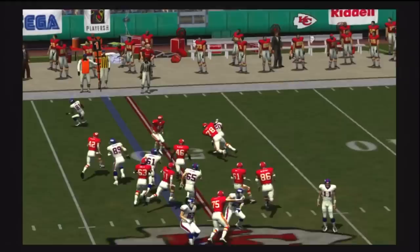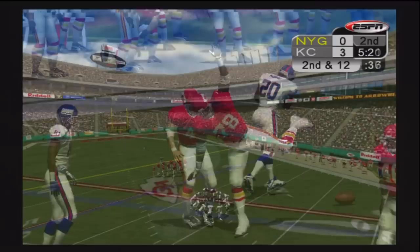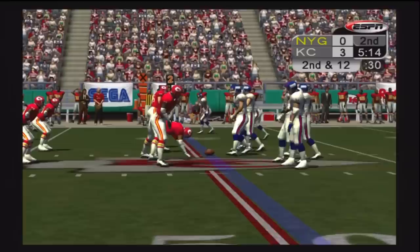Number 20 gets the toss and runs into traffic. Number 78 penetrates and stops that pack at the 50. Number 78 targeted the ball carrier early and didn't even let him get back to the line of scrimmage.